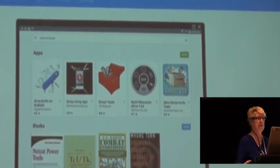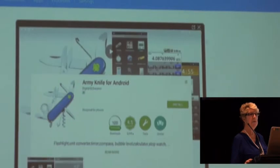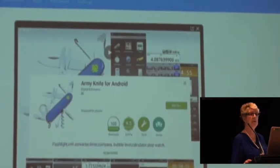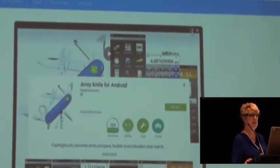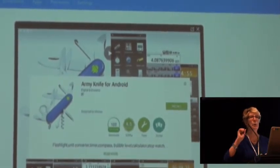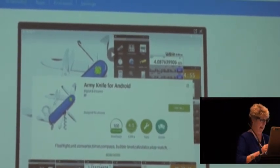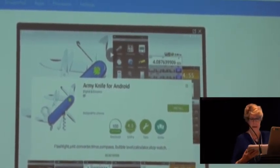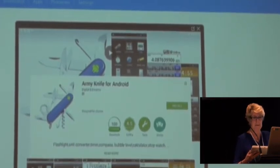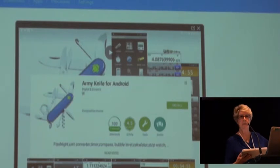Okay, first one. All right, and it's got 4.5 stars. How often do you go through and can I make that bigger? No, I can't. Stretch it. And look at the information that it's giving you there. I know it'd be hard for you to see down the back, but it's had 100,000 downloads. In the scheme of things, that's not a lot. Some of them have 100 million.